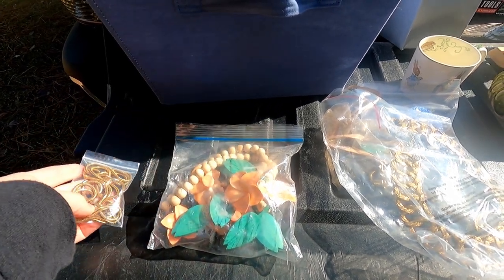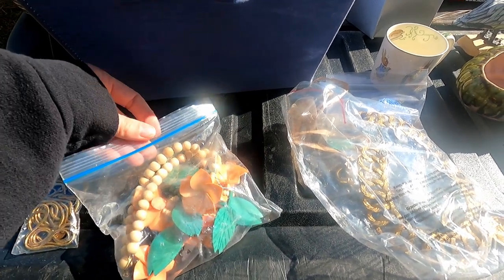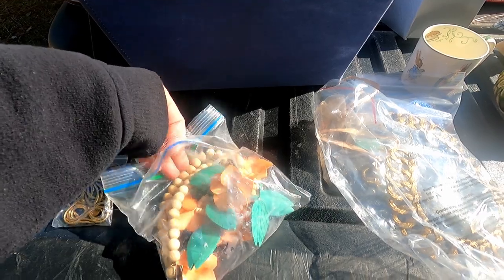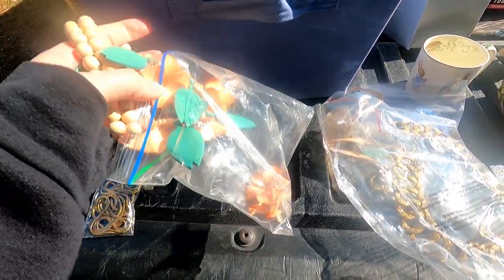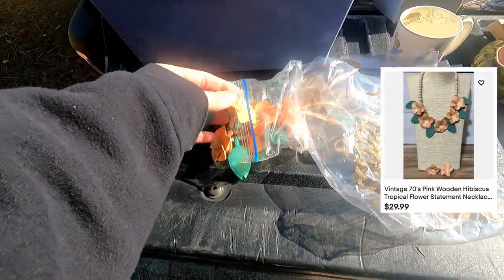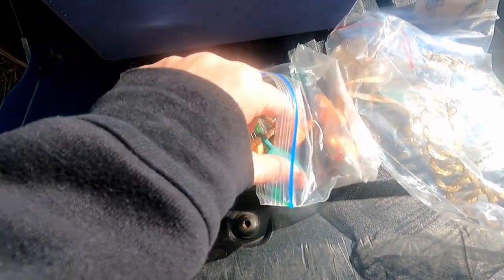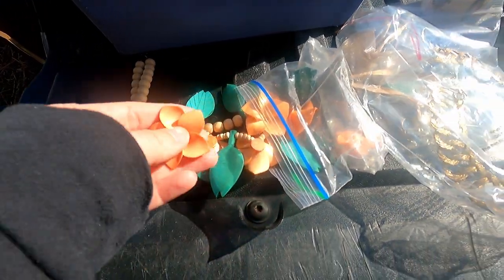Because there's a lot of costume jewelry that's just junk, and then there's some that's not junk. But it just makes it easier for me, so I tend to buy the things that have labels on it. I thought this necklace was so cool. It's wood. It's got like a 70s, 80s vibe to it. Carved flowers and then matching earrings that went with it. So cute.